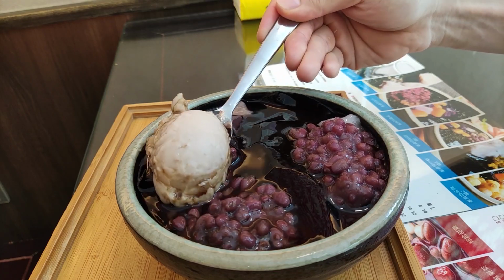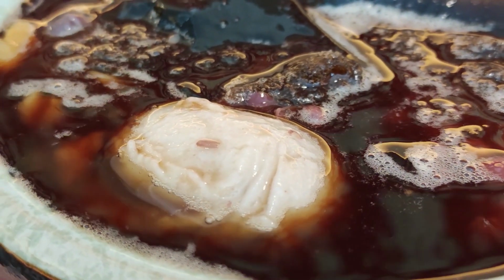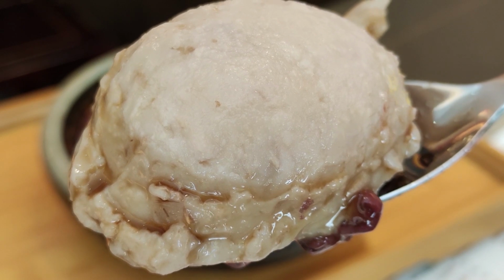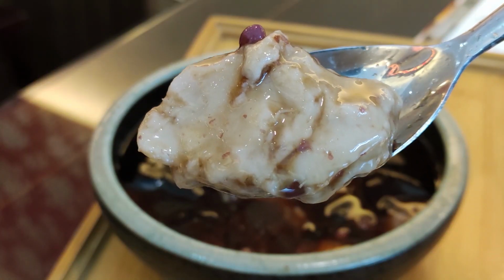Let's try that taro. That mashed taro, really phenomenal. It's not just creamy, I mean it's soft and creamy, but in addition to that, it's got a sort of like a bouncy kind of texture. Amazing. It's really rich in that taro flavor, slightly sweet, one of the best I've ever tasted.